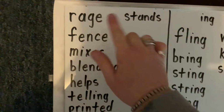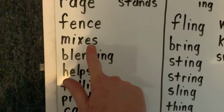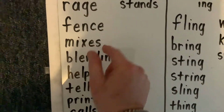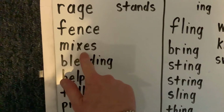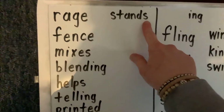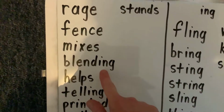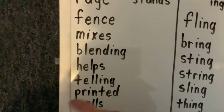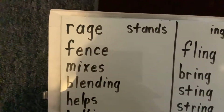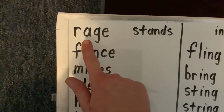Let's take a look. I see our soft G and soft C and our suffix that comes at the end of the base word. ES means on an action, they're doing it right now or more than one. Our S means right now on this action word. Our ING means right now. And our ED means in the past. So you can echo read or read with me at the same time.